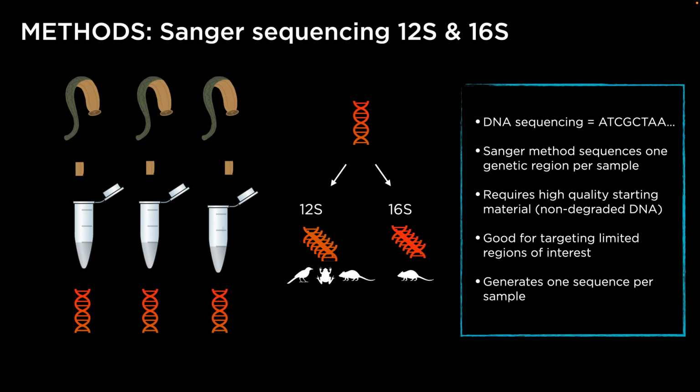So once again, DNA sequencing is just the process of determining the order of nucleotides in a given genetic region. The Sanger method can only sequence 1 genetic region per sample. And usually it requires high concentrations and high quality of starting material. So it's usually better suited for non-degraded DNA, but it is great for targeting a limited number of genetic targets.